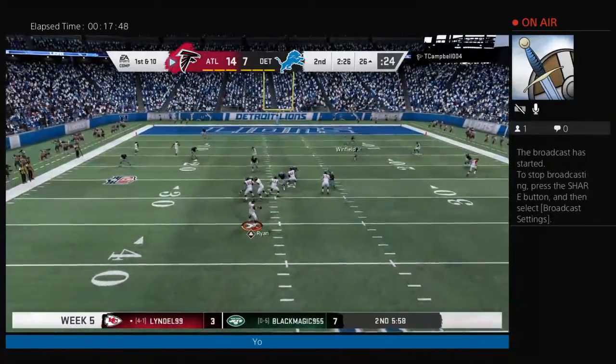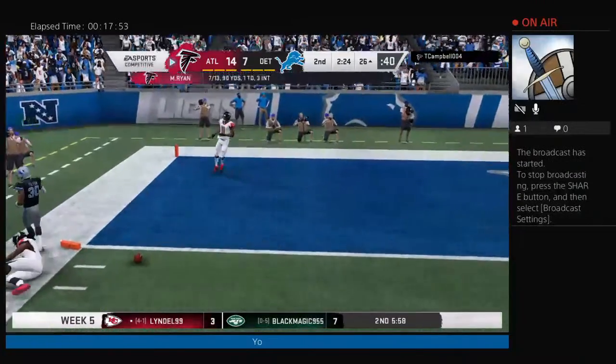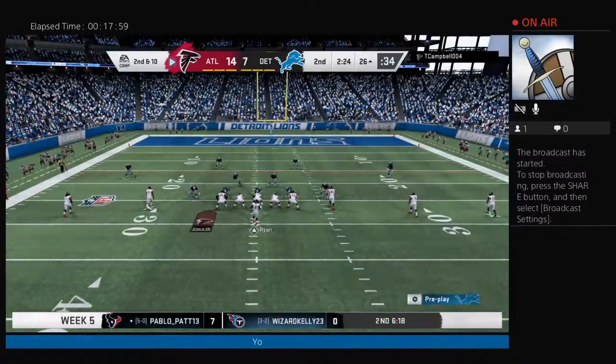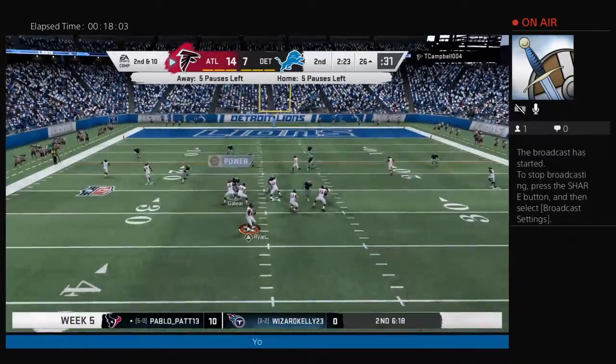To throw again is Ryan. And that will be incomplete. Would have been a big hitter if they had connected. Instead, it's 2nd down. So after the incompletion on 1st, now 2nd and 10.